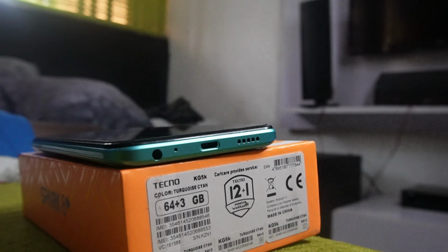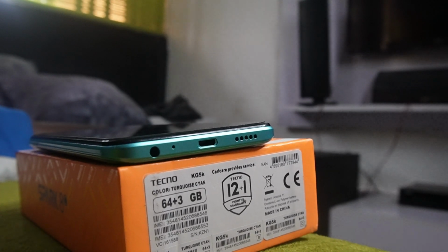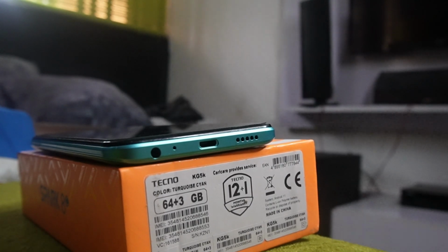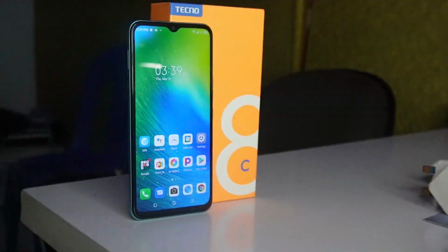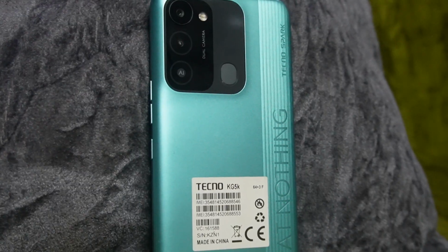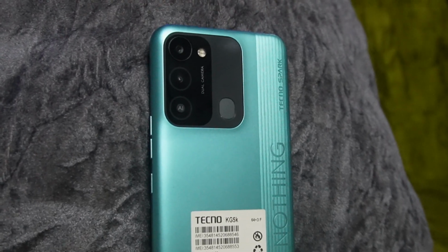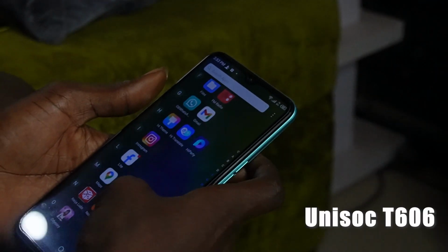At the bottom of the phone, we have the micro USB charging port, a headphone jack, and a down-firing speaker that is quite decent. On the right side, we have the volume rocker and the unlock key. On the left side, we have the SIM card and SD card ejector, while at the top of the phone, we have nothing.